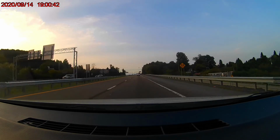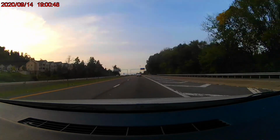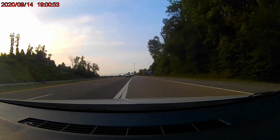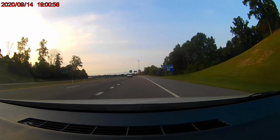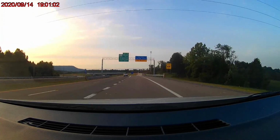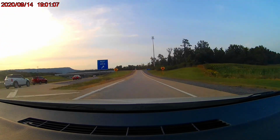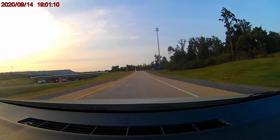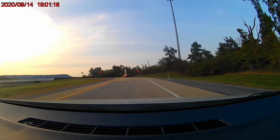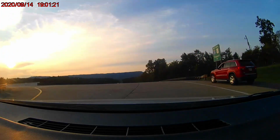Gonna get off right here. This is the rest area on Interstate 26 West, right here in Sullivan County, right here in lovely Kingsport, Tennessee. I'm gonna show you what the rest area looks like, the Welcome Center. It's right here. People are resting before they get back on the interstate.